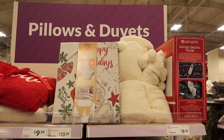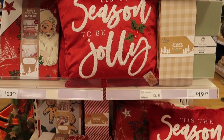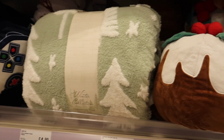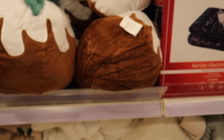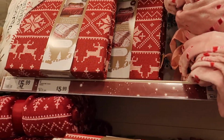Right, onto the bedding, and what I loved about the bedding is that some of the sets had bottom sheets to match. So you see that stripy bottom sheet, that went with another duvet cover, or this one we bought for Phoebe. She's got that on her bed, she loves it. But then they've got these Christmas pudding sort of cushions and things, a nice option for a throw. But yes, some more here.